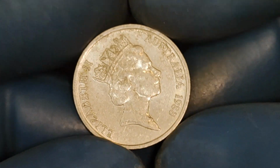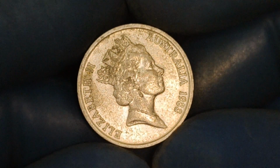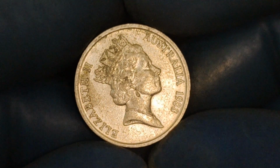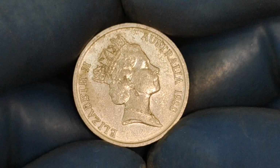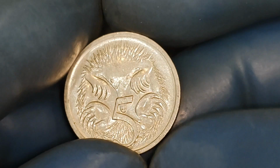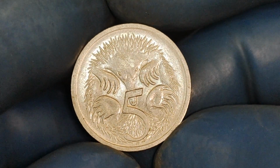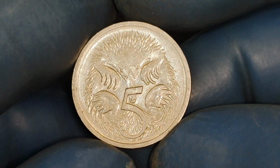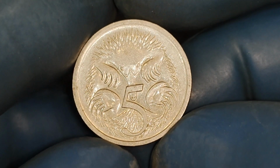Next up, we are shining the spotlight on a truly exceptional piece from Australia. The Australia 5 cents coin from 1988, featuring the rare grey dots variety in very fine condition. If you are a collector, enthusiast, or investor in numismatics, this coin is one you do not want to miss. Its rarity, history, and booming market value make it a hot commodity among serious collectors around the world. Let us begin with the history and background.